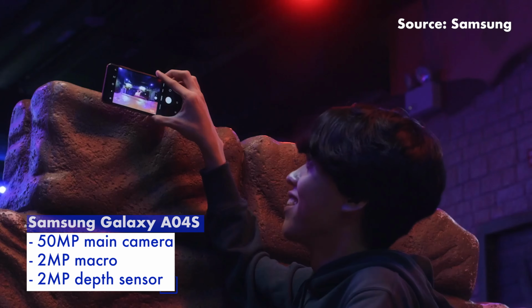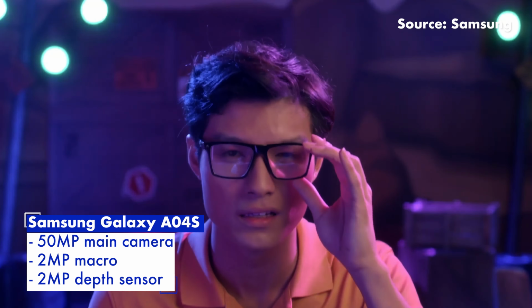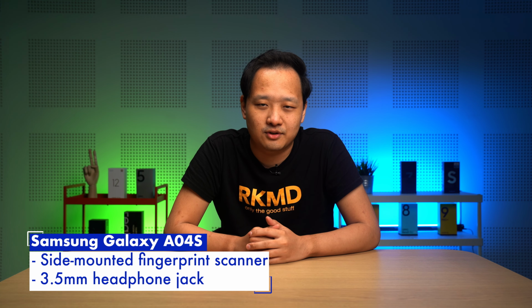Photography is handled by a 50-megapixel main camera, a 2-megapixel macro shooter, and a 2-megapixel depth sensor at the back. Up front, you can take selfies with a 5-megapixel camera. On top of that, you are also getting a side-mounted fingerprint scanner and a 3.5mm headphone jack, just to round out the list of features.